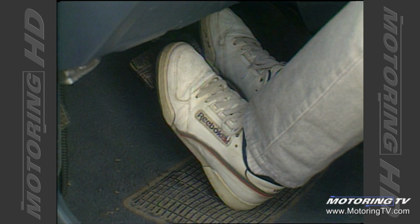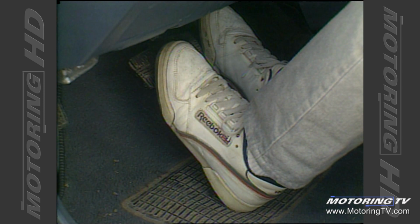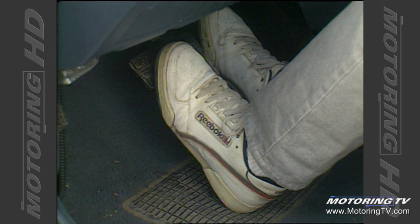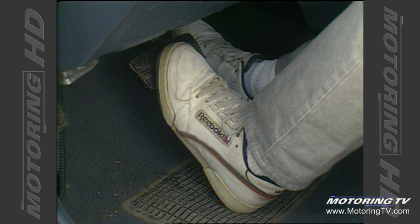Left foot braking, it may be a little awkward to you at first, but it will make you a better driver. Now we want to be very specific about this. The left foot is definitely held above the brake pedal. Close, but definitely not touching the pedal. Here we go. Throttle is depressed, and 3, 2, 1, stop.